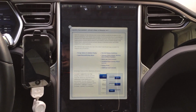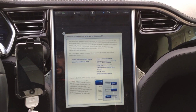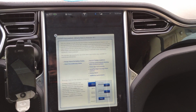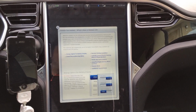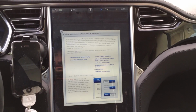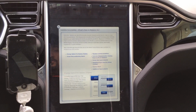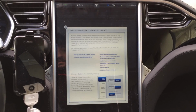Well, so I was talking with Jerome at the Tesla Owners event at Detroit Auto Show, and he was very excited, it seems, about the 6.1 firmware, and I was excited that it was coming soon. He said you should have it within a day or so. Guess what? I walked out to my car today, and he was right. I had it within a day or so. Almost exactly 24 hours from when I talked. So here we are. Update succeeded.